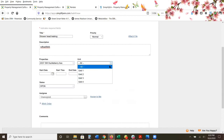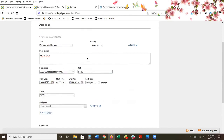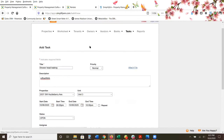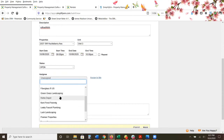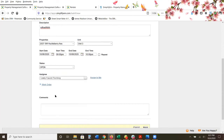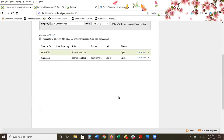You can actually decide what unit you want to assign the repair request to. And then you just select the start date. And then down here, if you put your vendors in the vendor center, if you come down to the bottom, you can see here you can assign a task to different individuals. So if I select vendors, here's all my vendors. This is a plumbing issue, so I'm going to assign it to Leaky Faucet Plumbing. And when you come over here and click save, it'll automatically email that repair request to Leaky Faucet Plumbing. So that's a little bit of how you would manage your vendors.